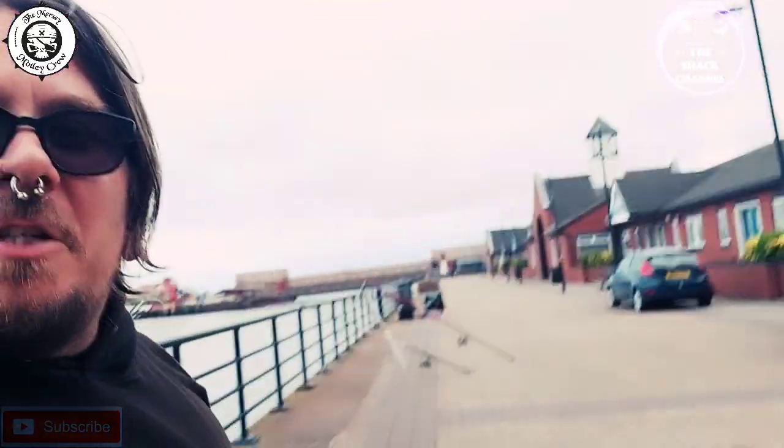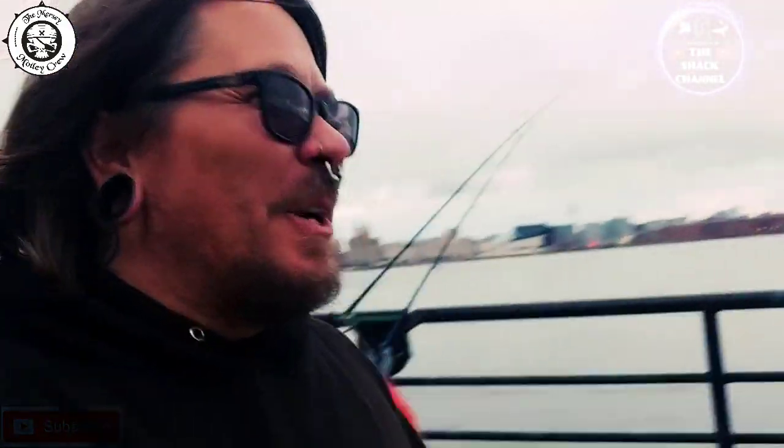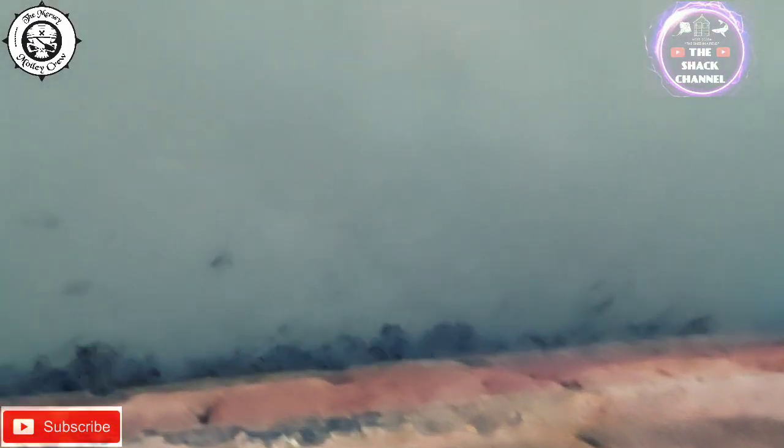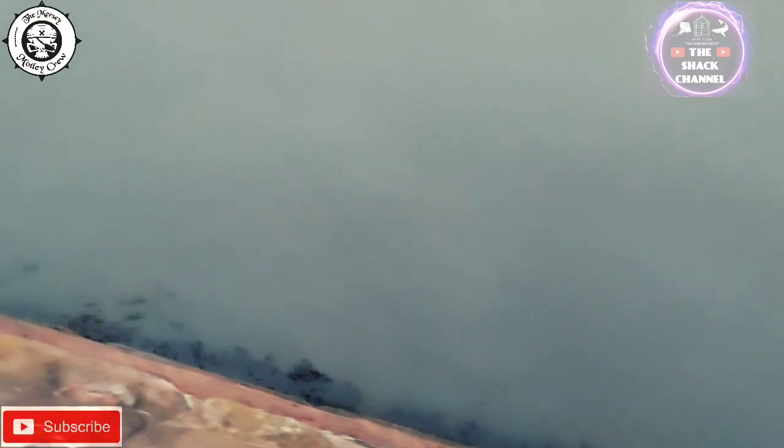A few choice words were said, and then fresh bait back out, and there's been a mass migration. Everyone seems to have followed, so we go again. Fresh baits, fresh baits. Literally just dropping it down there. That's where I got the eel that I dropped from down there, and I've got one just a little bit further out there.